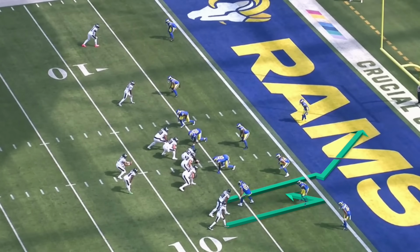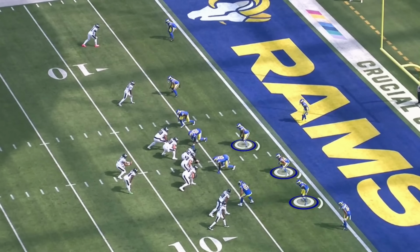Now, what we're going to see here on this play is a simple high-low concept to Jalen Hurts' right. And a high-low basically puts a lot of stress on underneath zone defenders. So you see these guys right here at the goal line. They are in zone coverage for the LA Rams on this play.